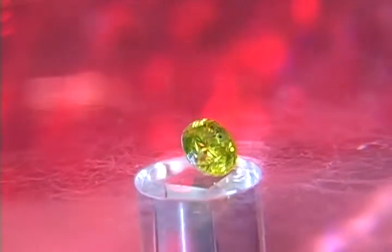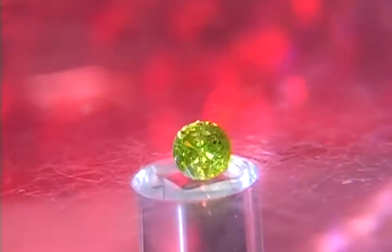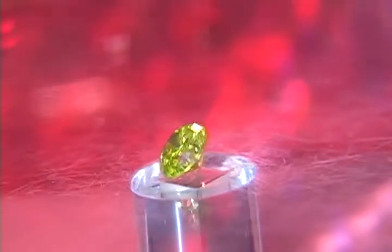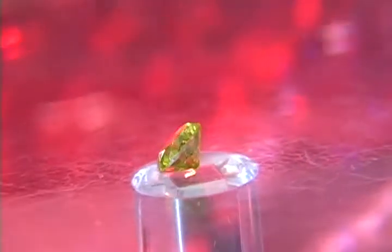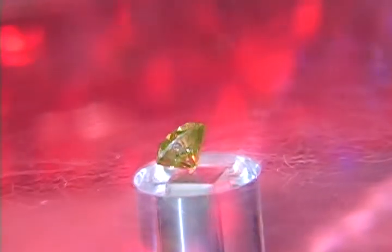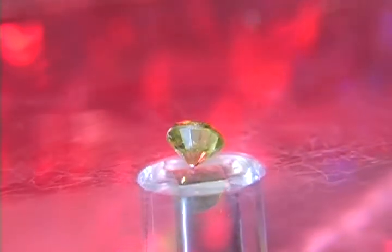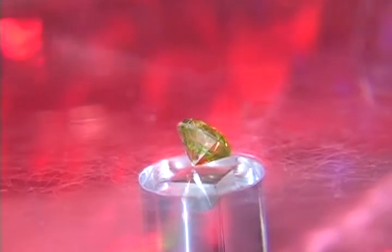$249 for over 1/3 of a carat natural canary green diamond. Grab it while you can, because it's the only one I have of this color and size. Beautiful, beautiful, beautiful. Any questions?